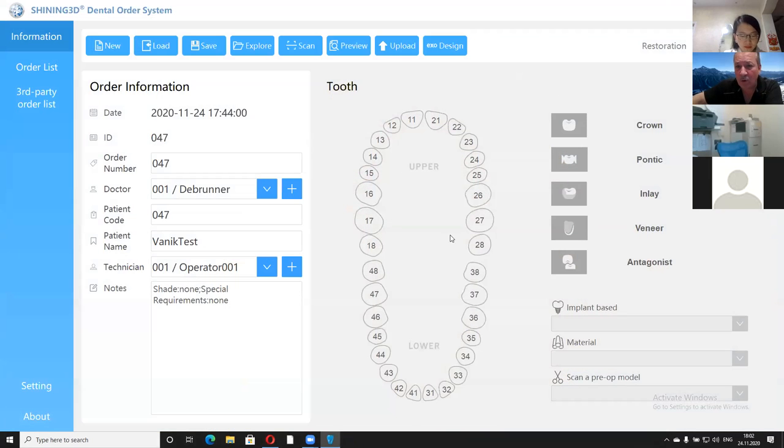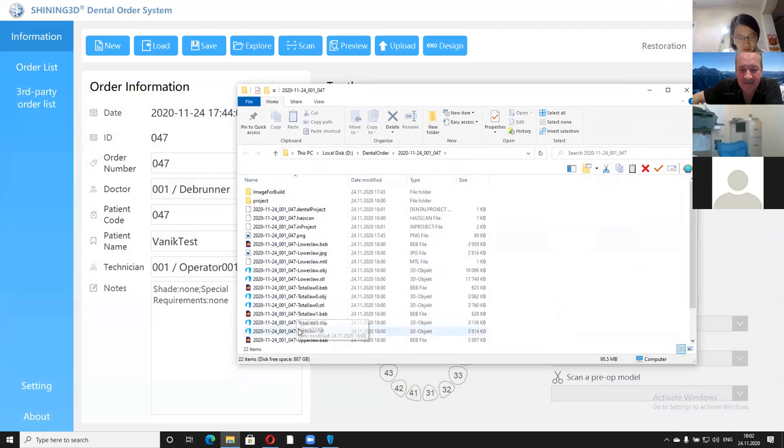If you want to explore your data, you want to see where is my data, you can go here, explore, and you can see in the file here what it scanned. It scanned the upper jaw, it scanned the lower jaw, it scanned it in STL, in OBJ, and in PLY, which is the BEB format, okay? So it scans it in all these formats and it saves it like this in your computer. So if you want to send it to the lab, you can either take it from here and send it, or you can send it through the cloud like I did before.